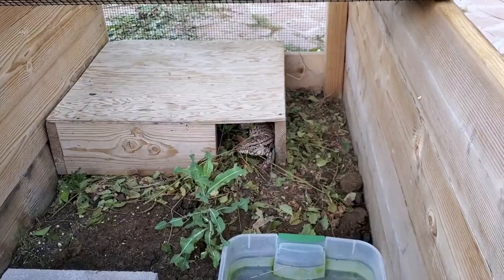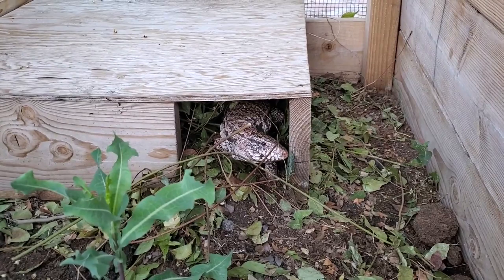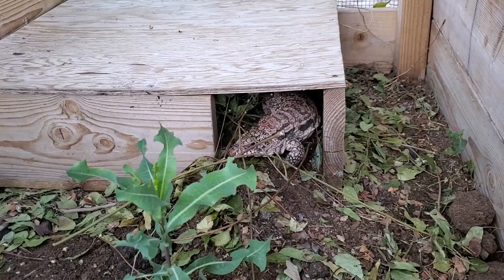What a good mama. You can see she's reburying her nest that we just tore apart to get the eggs. Well, we didn't tear it apart that bad, but yeah, she's definitely really skinny. We'll get her some good food tomorrow. But she's kind of placing things back in the order that she'd like. Just a good mom.